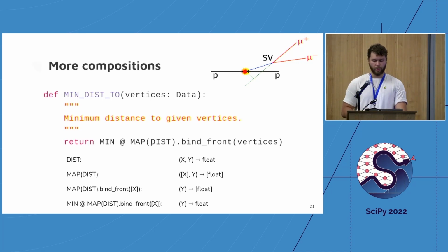Now we lift this operation. This is like a Python map, but point-free. This makes this function have a different signature, namely a collection of x's and a y, and a collection of distances. Now, what we want to give to the filter algorithm is something that only takes in a particle and not the vertices. So we do something like functools.partial or bind_front in C++, which binds the vertices to the first argument of this. And now the new signature is one particle to a collection of distances. But because we want the minimum, we do one more functional composition, and then we end up with a function that takes one particle and gives me the minimum distance to all the vertices.